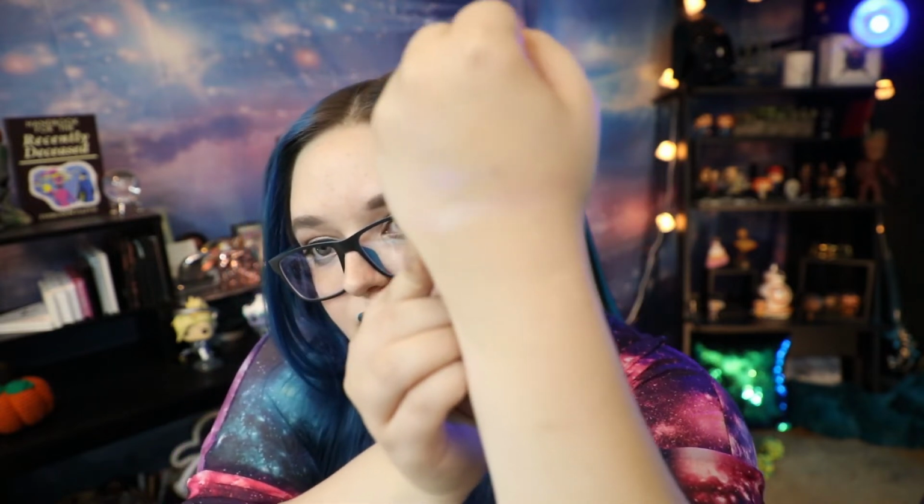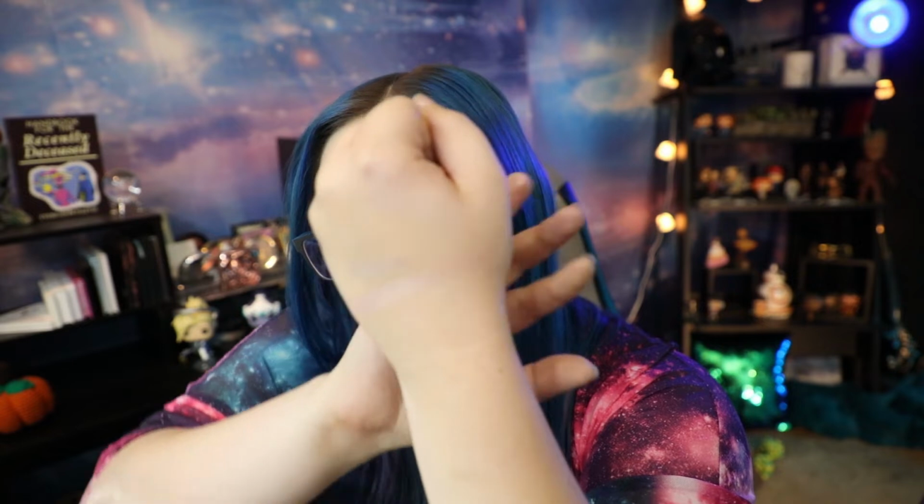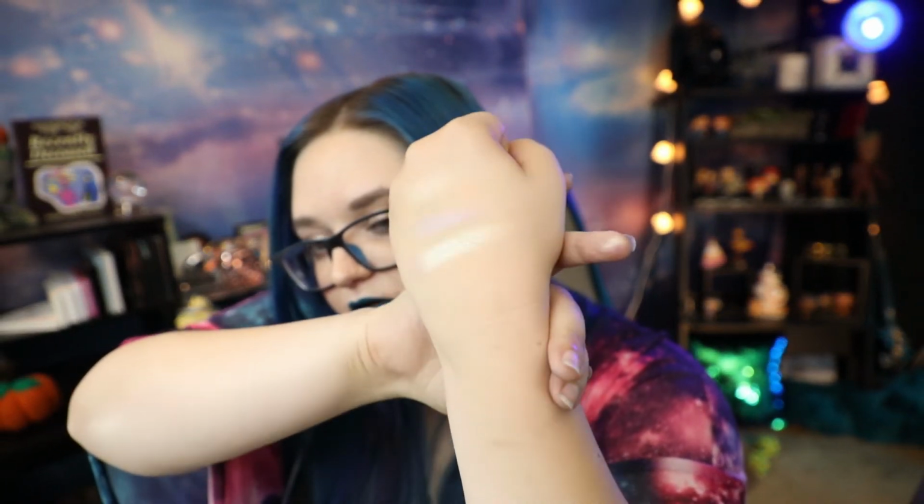There's not a shade in here that I won't wear, though I think this one is a little deep on me. But yeah, here, let me swatch this one. This one, it's like a pinky blue, but kind of green. So it's this bottom one here. And it's just really, really metallic. I don't know if you can see it. Can you see it? I feel like you can kind of see it.